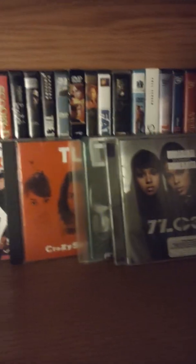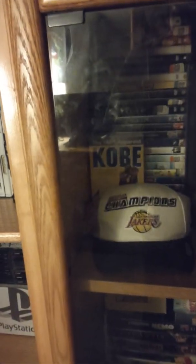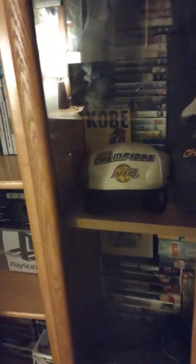And there's the TLC CDs. There are more DVDs right there, and some Disney VHSs on the back right here. And there, the Kobe stuff right there. There's the Kobe book right there. The Mamba Mentality book right there. And the Mamba Forever BODYARMOR drink right here. And there's the Laker three-peat Laker hat right there.